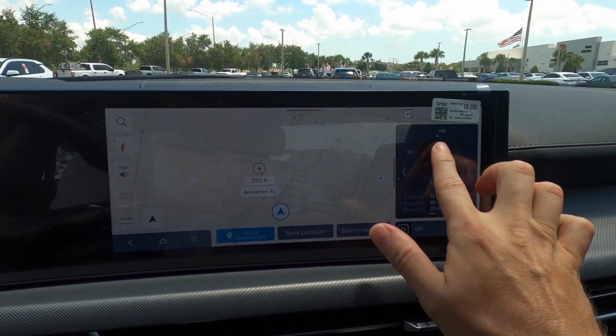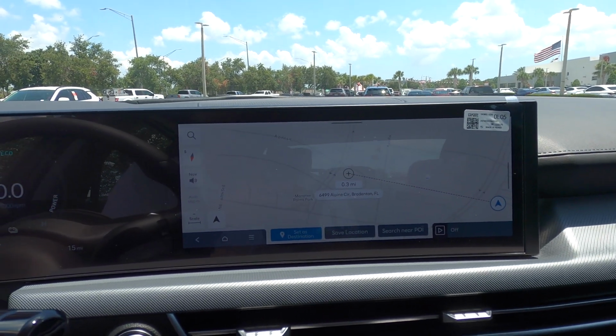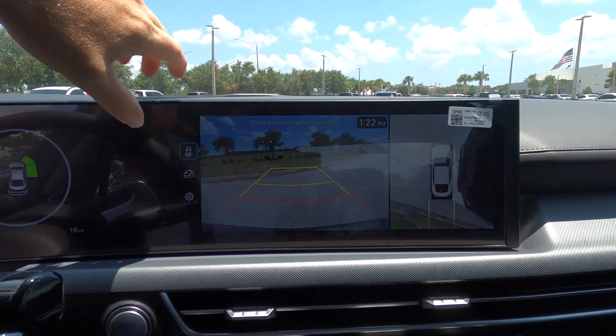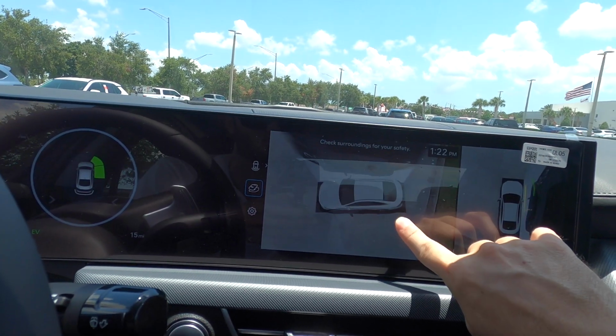FM, streaming, Bluetooth audio. And you can also move this out if you could get it right. That way it'll expand out for the full screen. Put it into reverse. We have a 360-degree reverse camera, full trajectory for the front and the rear. This is the only trim that offers it with the 3D view, which means you can go all around the vehicle. You can also zoom up as well.